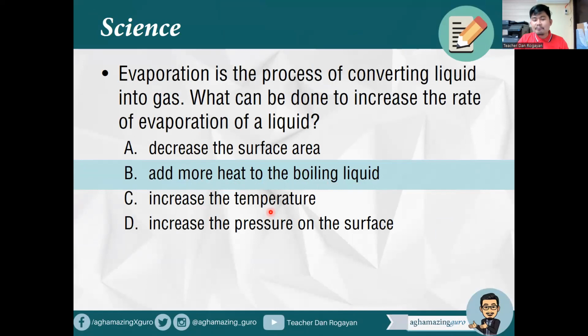While increase the temperature, what can be done to increase the rate of evaporation, is kind of not so specific, kind of vague. But if you really want to increase the rate of evaporation of the liquid, then it's the boiling liquid that you add more heat to. You can increase the temperature in other materials. So choose the best answer here. That is letter B. I hope that is clear. Yes? Okay. Thank you.